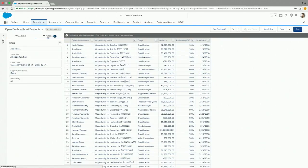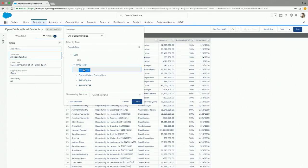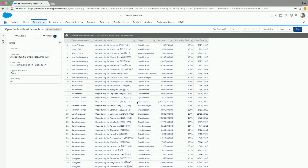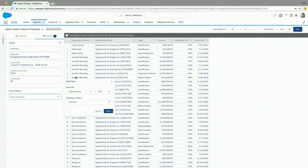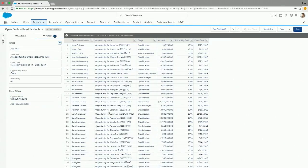I want to make more changes to my report though. Let's say I want to not just see all open deals, but I also want to make sure that it's only the deals that are visible to this particular role. Click Done, so the role hierarchy filter is available to me. And in addition, I want to make sure that these are open deals that don't have products associated with them. So I'm going to add a cross filter. And I'm going to say that it should only show opportunities without products.